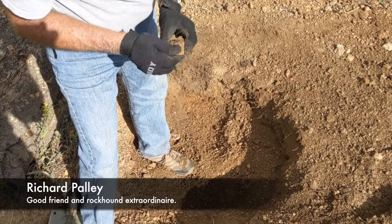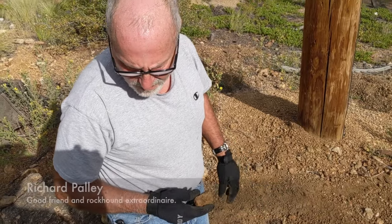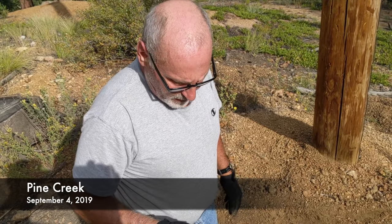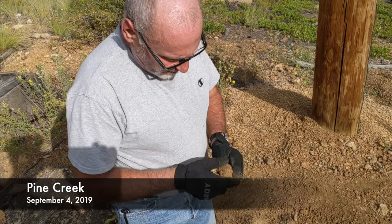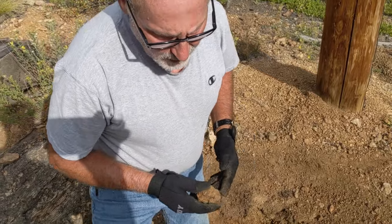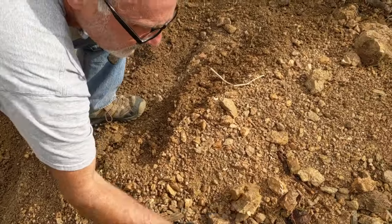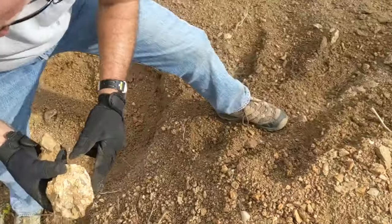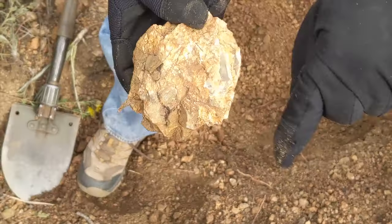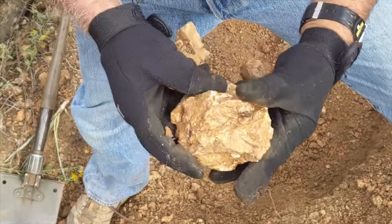I'm exposed to pegmatite up here on top of the hill. All it means is that the individual grains of the granite, quartz, feldspar, and mica have gotten super enlarged. And if they have enough room, they'll actually crystallize. Show you a good example. You can see how the individual grains, the quartz is elongated and starting to have faces. The mica is getting big. The feldspar is getting big.